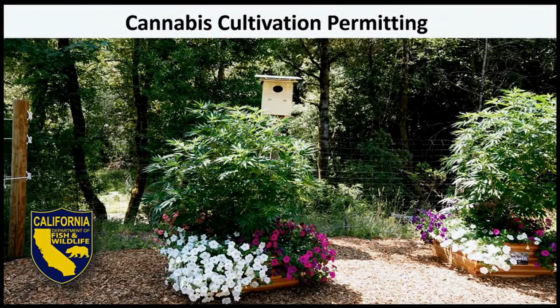So the department's mission is to manage California's diverse fish, wildlife, and plant resources and the habitats upon which they depend for the ecological values and for their use and enjoyment by the public. And so one of the regulatory tools that the department uses to achieve this mission is the specific Fish and Game Code section 1602.